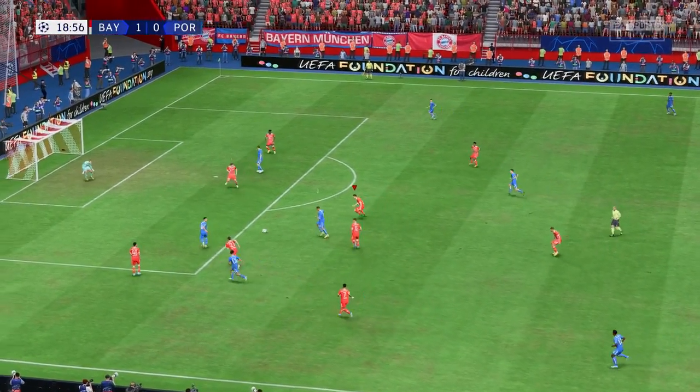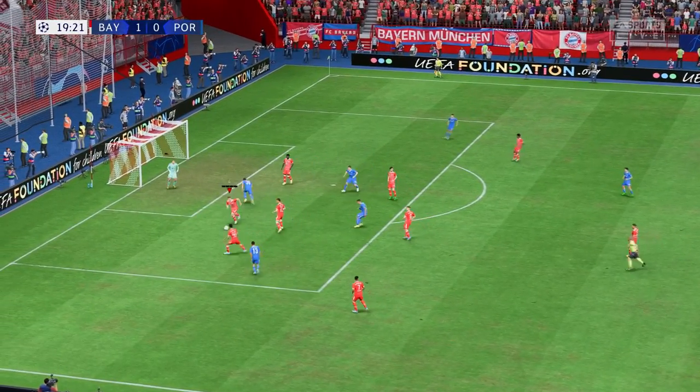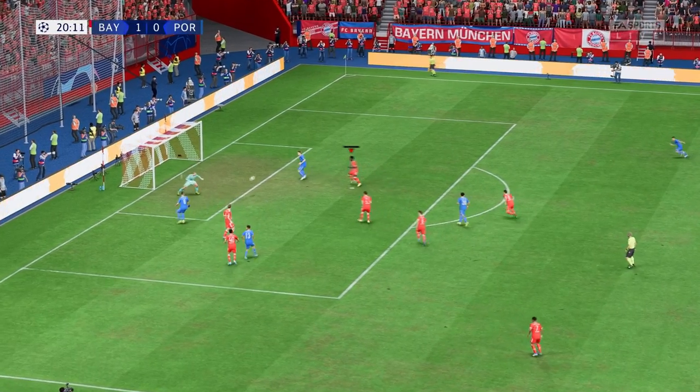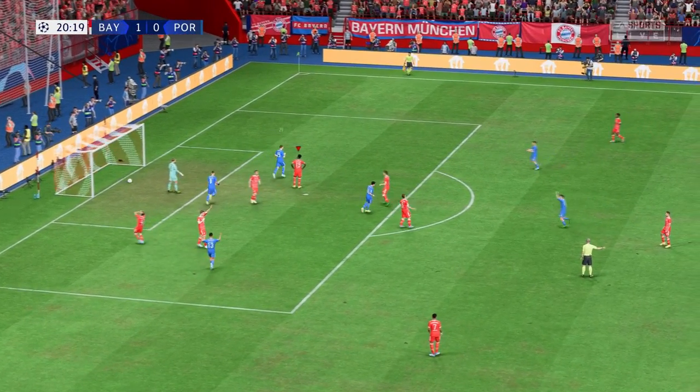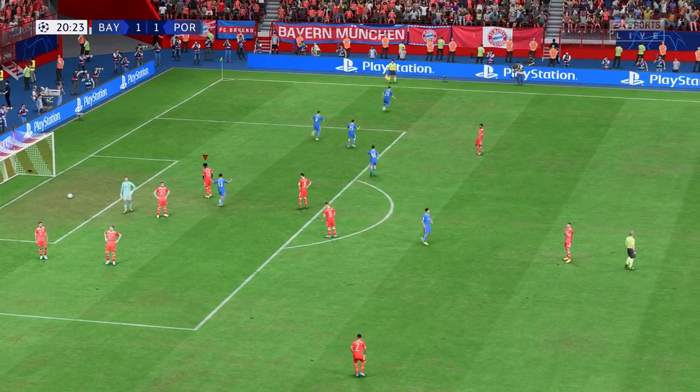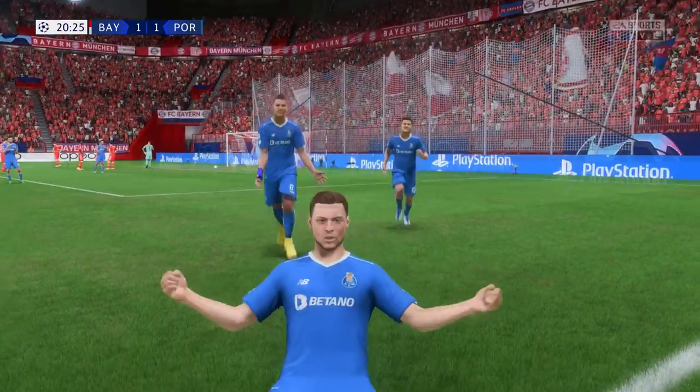Nilsson. Is this the moment? And that is defending of the highest order. And this might not be the ideal situation for them. And a goal! An end-to-end game! And they weren't behind for long!